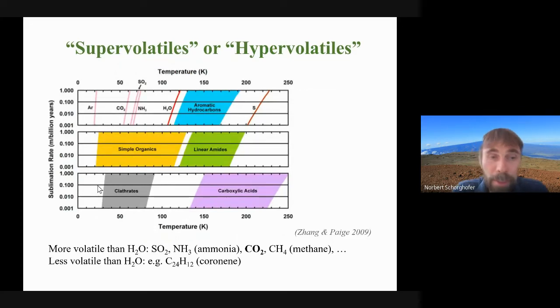Now one can apply the same analysis to other volatiles, right? So here's again sublimation rate as a function of temperature. This is a more recent compilation of what these sublimation rates look like, which are, by the way, all extrapolated to lower temperature because they can't be measured in a lab at too low a temperature, but you just assume a constant latent heat and extrapolate to lower temperature. And here again, there's H2O, and then there is SO2 and NH3 and CO2. So CO2 is sort of on the lower end, at about the lowest temperature seen by Diviner. So there are areas which are 50, 60 Kelvin, but not that many.